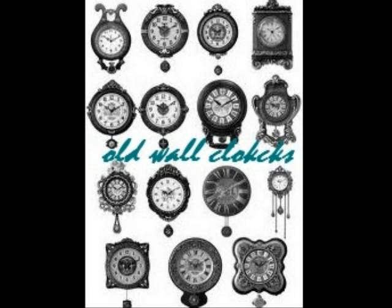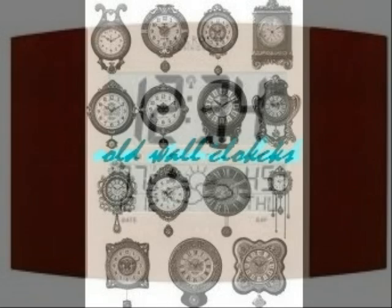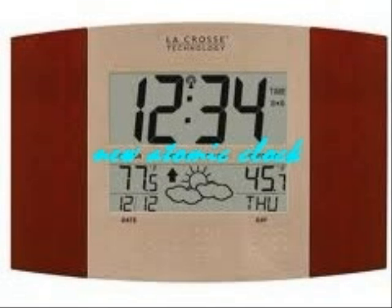So these are the wall clocks. They don't have anything on them but the time. Unless it was a cuckoo clock, then it would have a bird that comes out. But all it would do is tell time. And even if it was a cuckoo clock, it would just be like a little alarm clock. And that was it. So this is the atomic clock. It doesn't just tell you the time, it also tells you the temperature inside and outside, the day, the date, and the weather. So it's really updated, and it does a lot more.